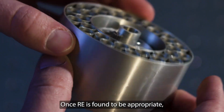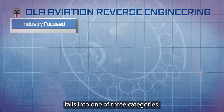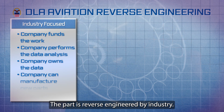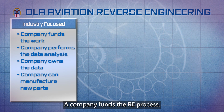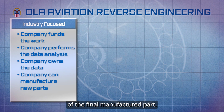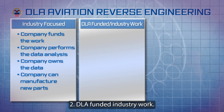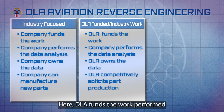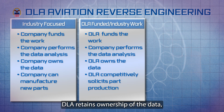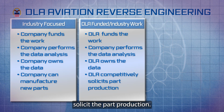Once RE is found to be appropriate, the data production falls into one of three categories. One, industry-focused. The part is reverse engineered by industry. A company funds the RE process. The company owns the part data, and the company becomes the supplier of the final manufactured part. Two, DLA-funded industry work. Here, DLA funds the work performed by industry to create the part's data. DLA retains ownership of the data, enabling DLA to competitively solicit the part production.